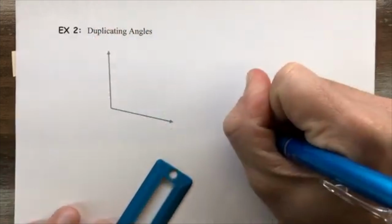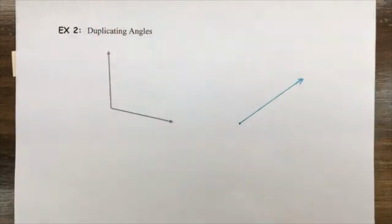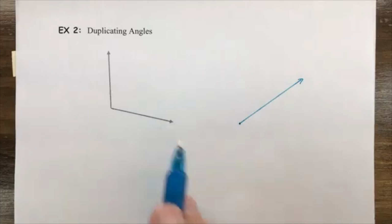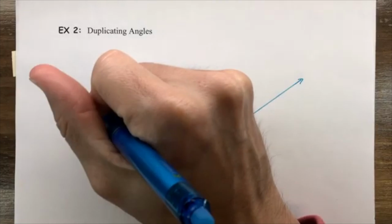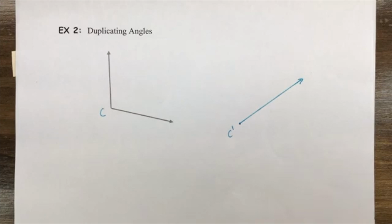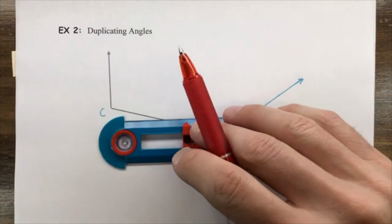All right, and the direction that I draw it doesn't really matter. I just wanted to draw a ray. So let that ray represent this one if you want. Okay, let's go ahead and call this C. Let's call that C prime, just so we have some reference. The first step is going to look like this.